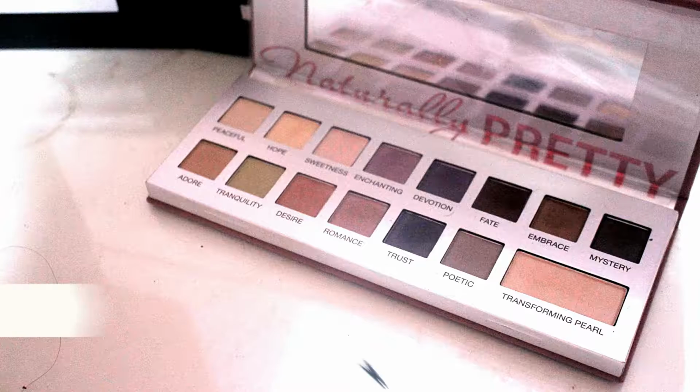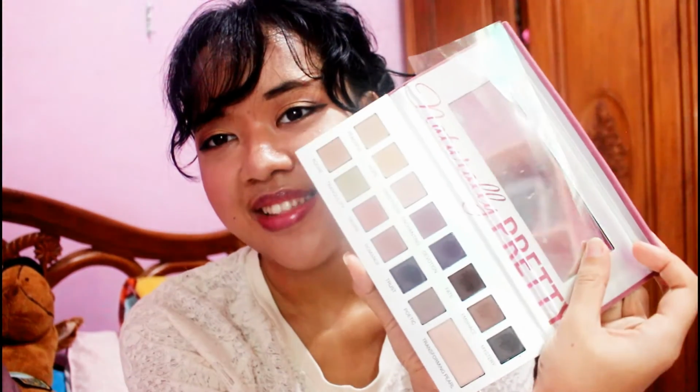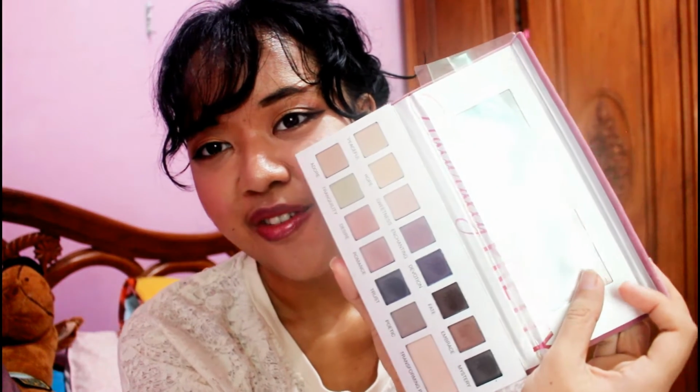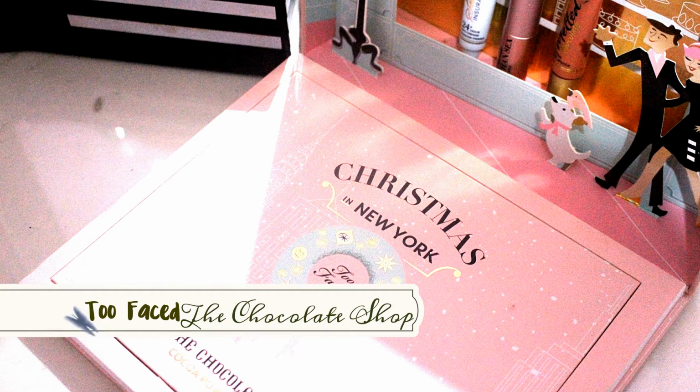And the next palette that I want to mention is this It Cosmetics Naturally Pretty Romantic palette. As you can see, this is another matte eyeshadow palette for this month. I like to use matte this month, and as you can see as well, this has a lot of cool tones, so basically I like this. My favorite is probably this shade called Trust. It is a blue shade, and I like to use blue shades this month. I don't know why, and I wear a lot of cool tones this month, so this basically gives me that craving.